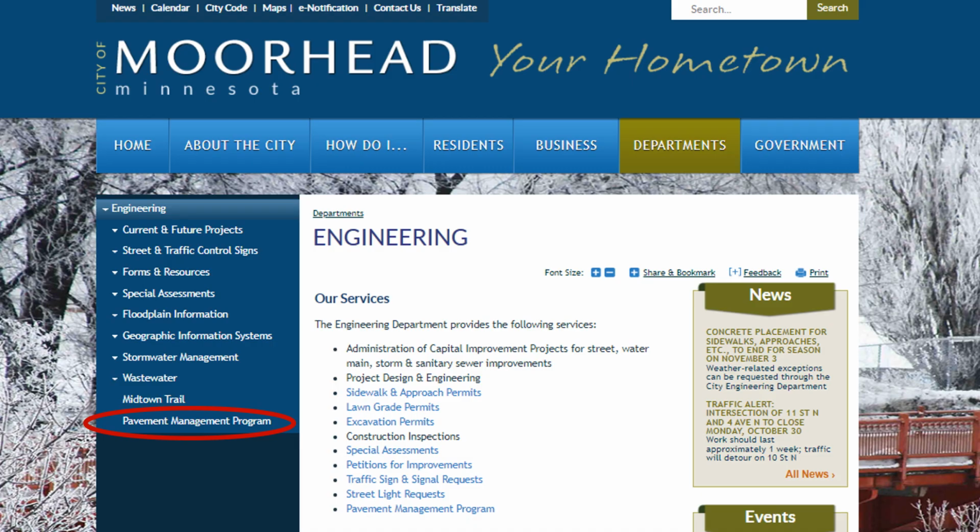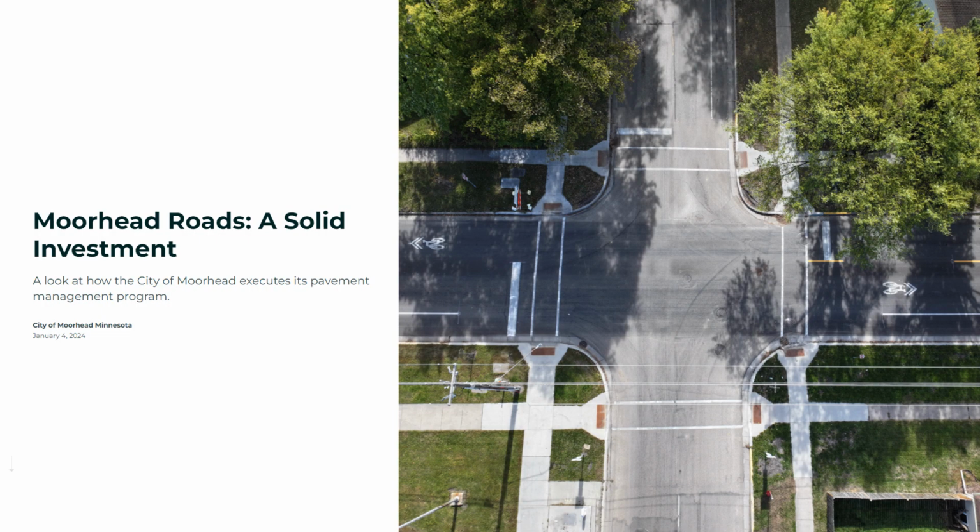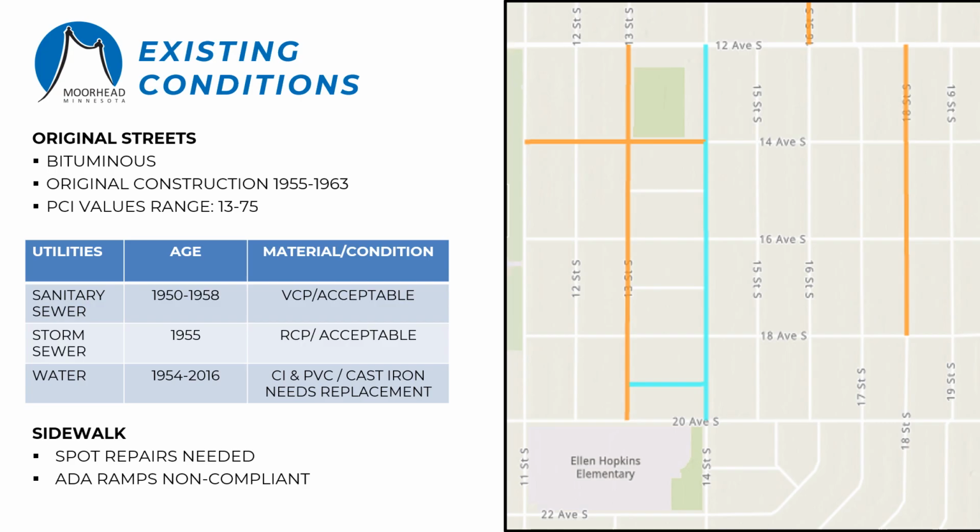If you go to the city's website and navigate to the engineering page, you'll find the link to the pavement management program story map page. It's circled here in red. And if you click on that, you'll arrive at this page, and then you can scroll through the page at your own pace. Now I'll go through the history of the project and the existing conditions.